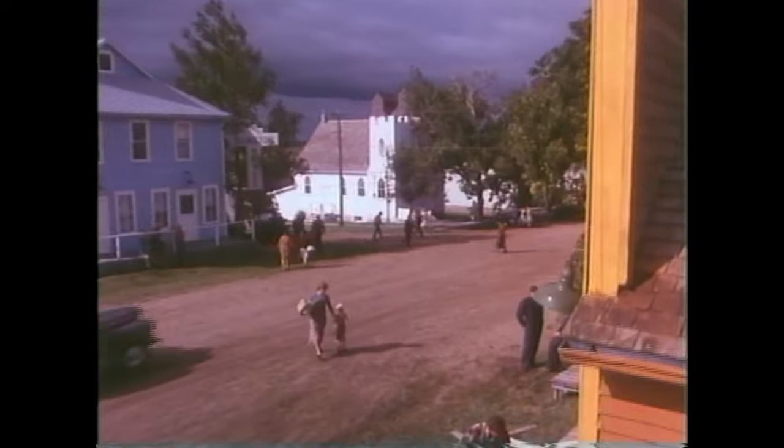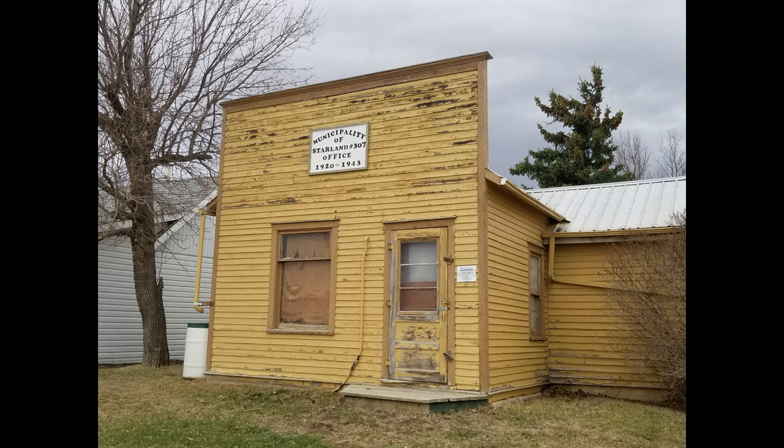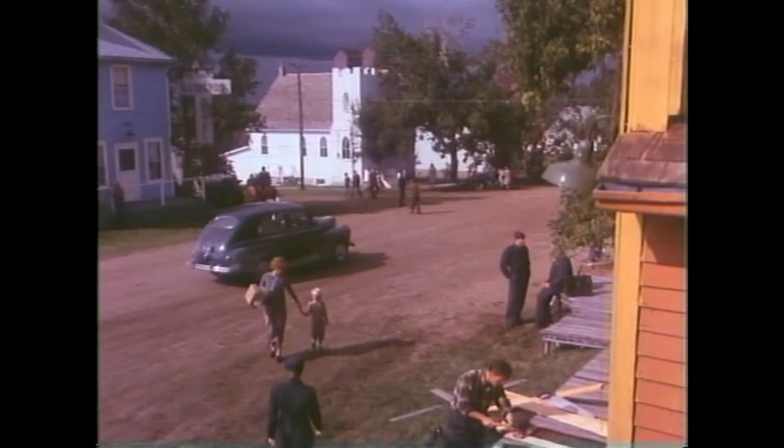Our next shot takes place at the opposite end of Main Street as we get this high angle view taken from behind the corner of a yellow false fronted building. To recapture that angle, I would have had to trespass onto the private property that the building sits on, and so the best I can do is give you a shot of what that building looks like from the front. This is my photograph of it taken in 2018. As you can see, it was originally the office of the county, although in the movie it serves as the post office. So without trespassing, this is the best I can do.